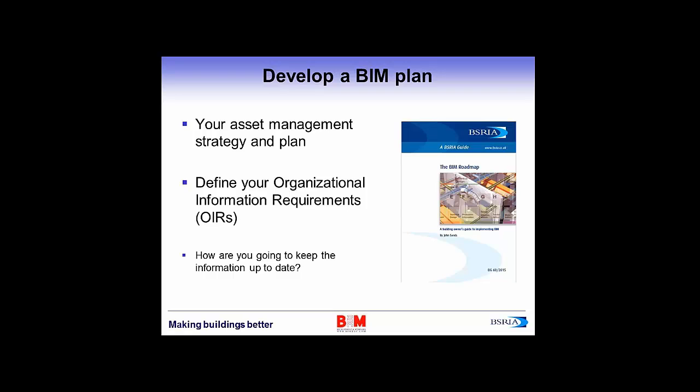Well, unfortunately, as I know, sitting on the CIBSE maintenance task group, we don't have asset management plans in place, or strategies, sometimes. It's that triangle from the earlier slide. What we need to do is define the information our organisation needs. To help you, we have provided a guide written by BSRIA in collaboration with its members, which gets you on the road to implementing BIM in your organisation. But remember, when you're sitting on all this wonderful data, you have to ensure you keep it up to date and maintained.